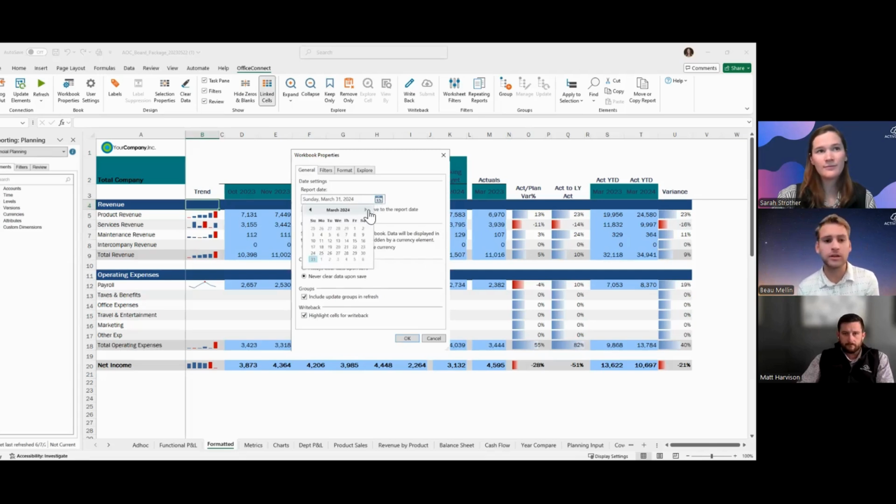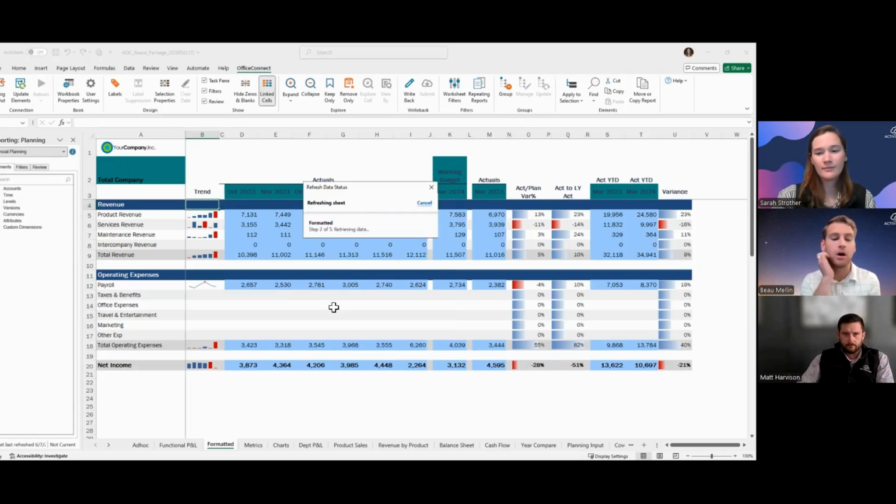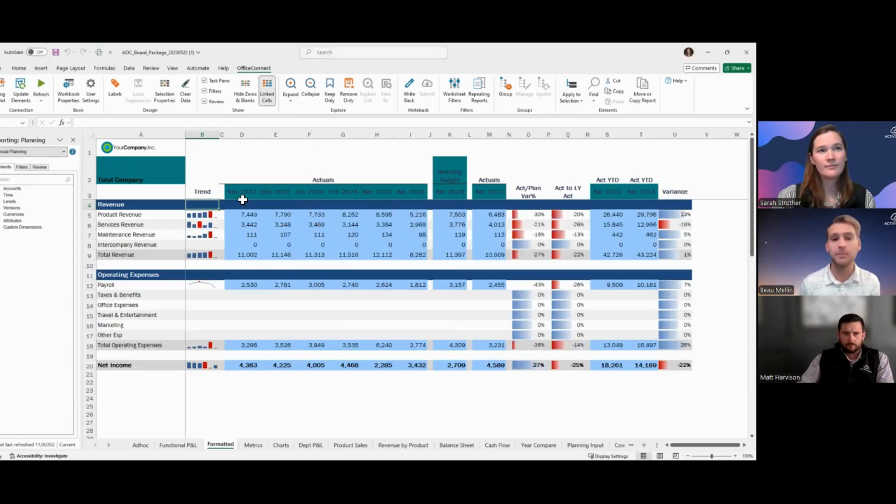Now we're all the way through the end of April. We can come into our calendar, move that to the end of April, click OK, come back and refresh that report, and we're going to see our OfficeConnect package update. Now we're sitting from November through April. And column K also updates, along with columns S and T, where we now see April year to date. Matt hit on it a little bit, but as we close the next month, we don't have to recreate a whole report. We just move the date forward. We click refresh. We see the new data. That's one of the first things we're going to hit on.